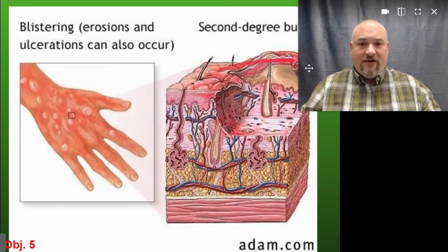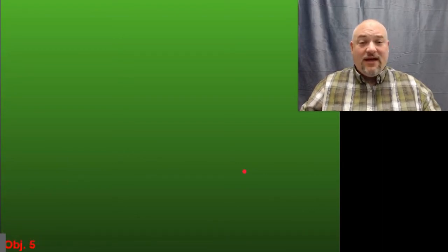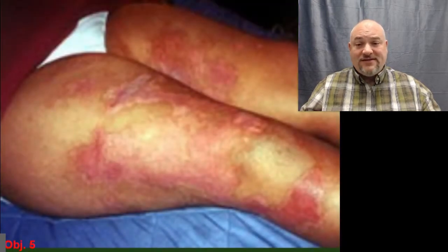Leave it intact. It offers some protection to the wound. So the next image is of a second degree burn. Somebody who I believe spilled coffee on their lap. It's not terrible, but just to let you know, this is what we're looking at here. So we can see redness, swelling, and some blistering going on in various places here, which tells us it is a second degree burn.